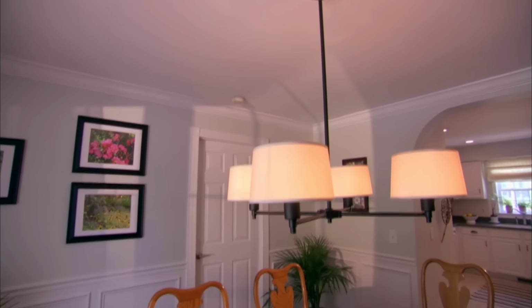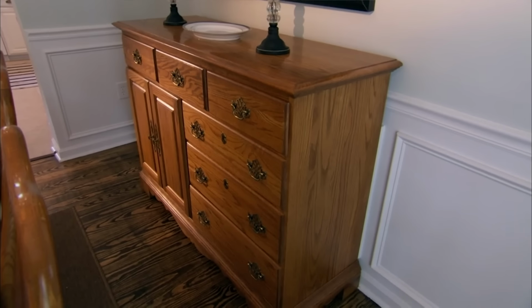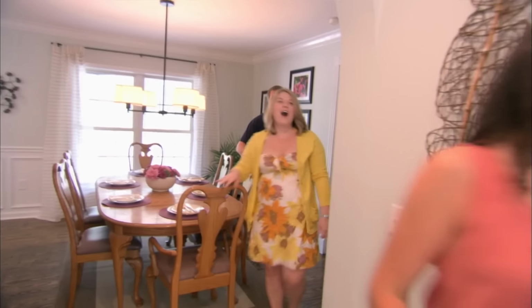Oh, yeah. So what do you think buyers will think of the dining room now? They'd be crazy not to like it. Yeah. Do you recognise your hutch? Yeah, it looks a lot better like this. It was too big for the space before. It's all about, you know, making rooms feel bigger.